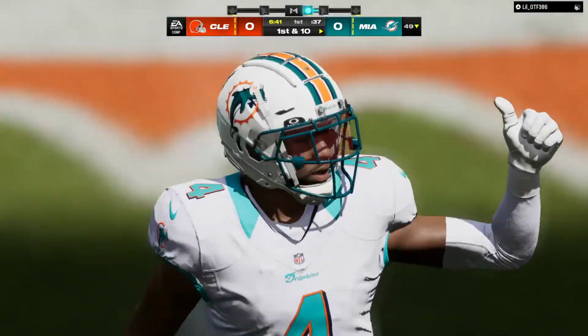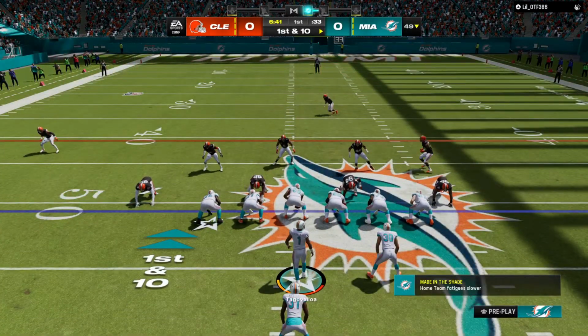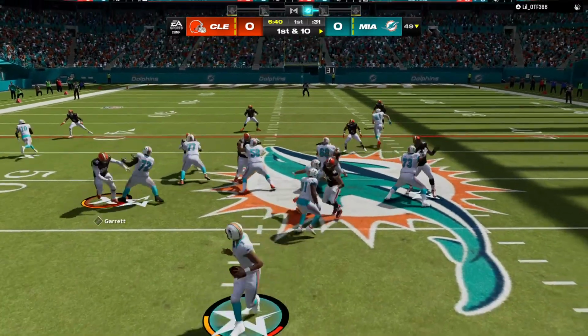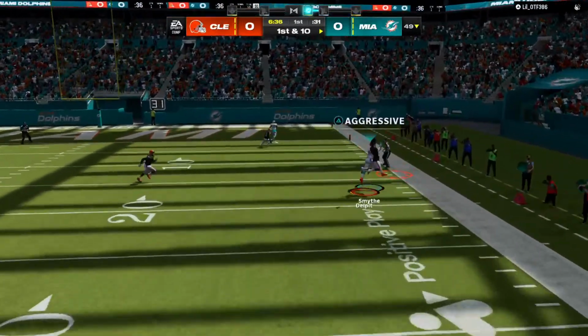Yeah, not exactly what they were looking for. We know that. That's pretty obvious. The beauty, though, is it's happening early. If they don't panic, they don't compound this problem, they've got a long way to go and a chance to get back in it. Oh, he's going to air it out right away.